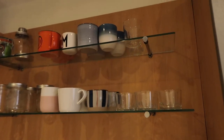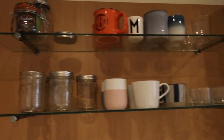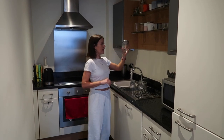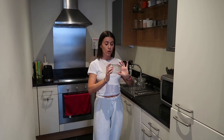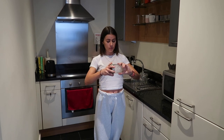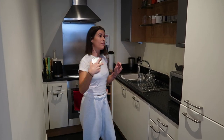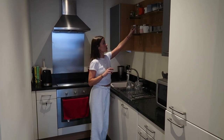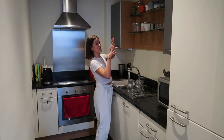Here I display the things that I like, the things that I have spent money on that give me joy. These little glasses we got in industry, they were, I think, 4 or 6 euro each. These Mason jars are amazing for storage: tea bags, coffee, overnight oats, water. They look nice and they're matching. Things that you have matching sets of are nice to display. It's just nice to look at.